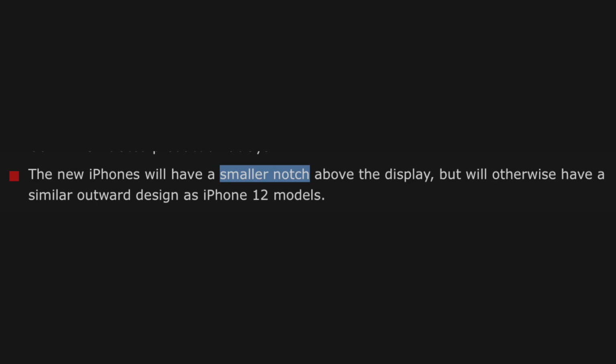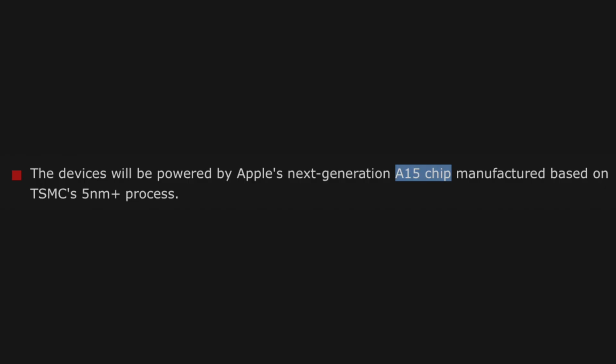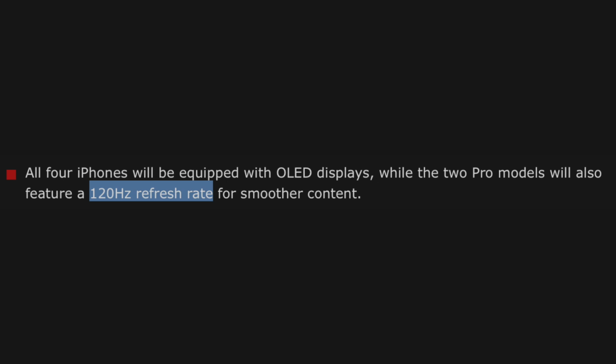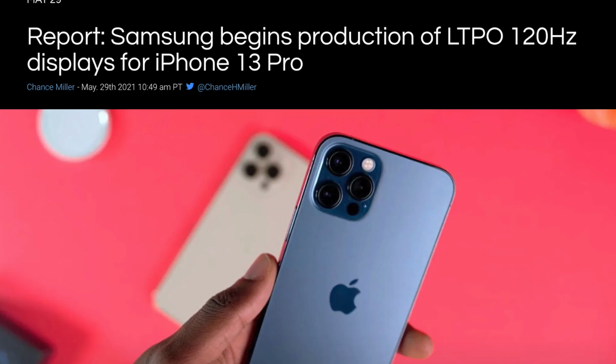We've also known about the smaller notch through some CAD renders. We've also known about the A15 and the 5nm plus process it should be based on. And we also know that 120Hz is coming to the iPhone 13 Pro series.